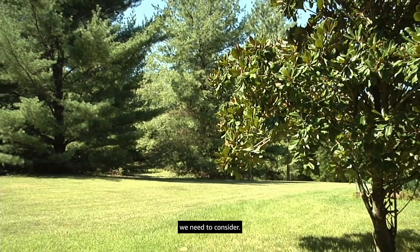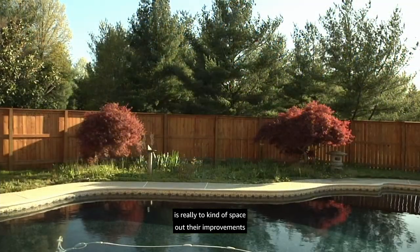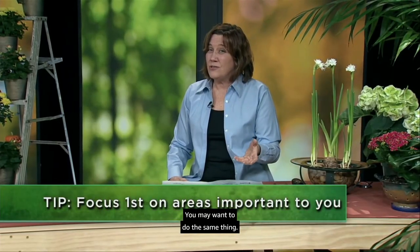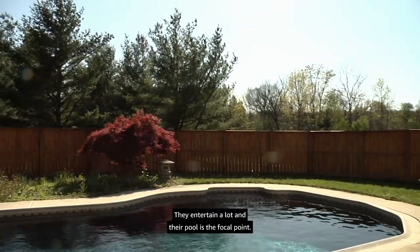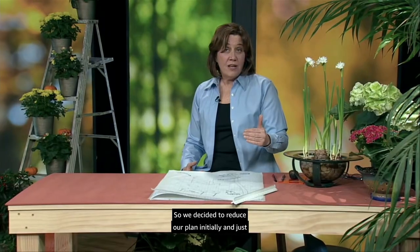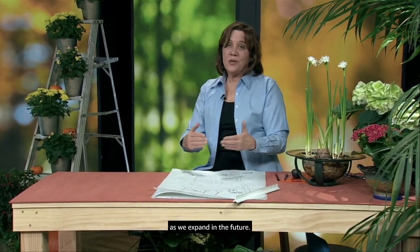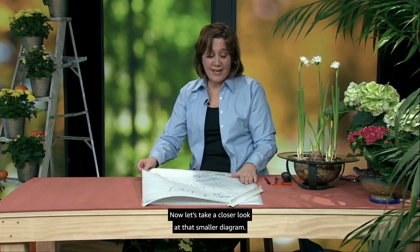This is a huge property, and so what the homeowners decided is really to kind of space out their improvements and focus first on those areas that are most important to them. You may want to do the same thing. They entertain a lot, and their pool is kind of the focal point. So we decided to reduce our plan initially and just look at that back area, their priority, and then we'll come revisit the space map as we expand in the future. Now let's take a closer look at that smaller diagram.